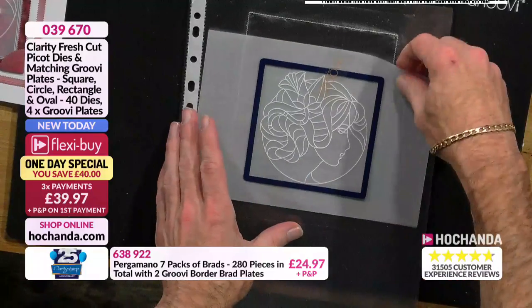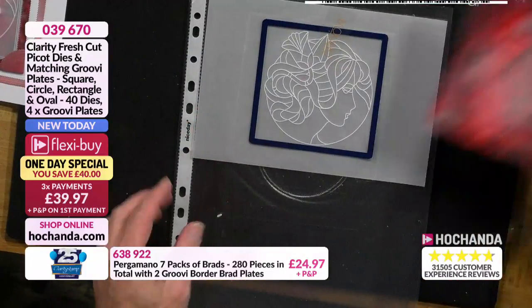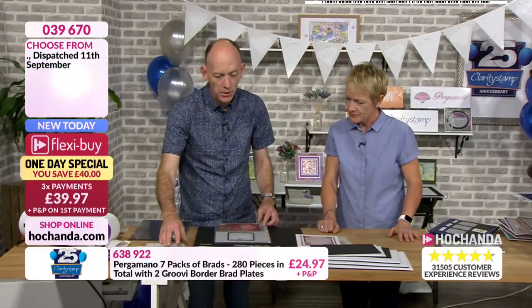Now, what I'm going to do at the same time is cut out the other square on card. So once we've got that.